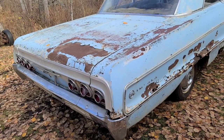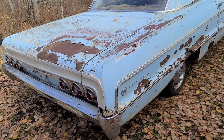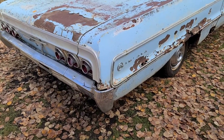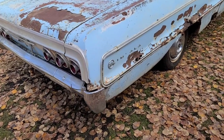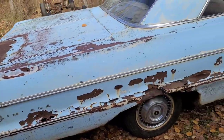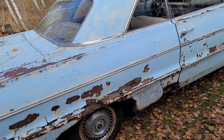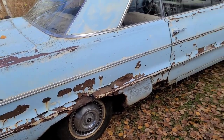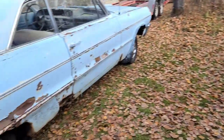I could probably get all the new panels I need for this car for $3,000 or less, realistically. I don't think they're terribly expensive. I'd have to double check it though and take a look, of course. But from when I had a '64 four-door hardtop and I was looking at parts, I don't remember them being as expensive as, say, my '58 that's in the shop over there.